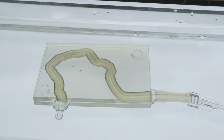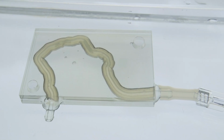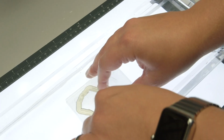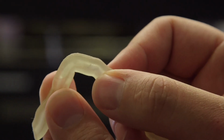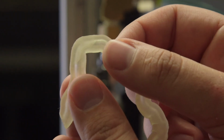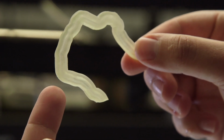With 3D modeling, we were able to take actual clinical imaging and recreate their coronary arteries to test our device. And with new material properties, we're able to simulate the actual elasticity of these coronary vessels, but also mix in hard calcified lesions with the harder materials.